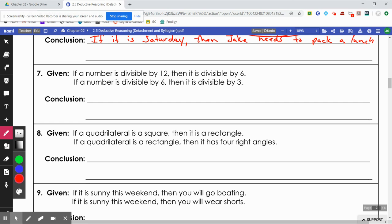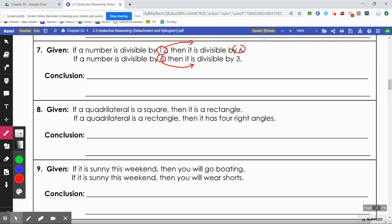If a number is divisible by 12, then it is divisible by 6. If it is divisible by 6, then it is divisible by 3. So therefore 12 implied 6 and 6 implied 3. So what does that mean? That means that if it's divisible by 12, I'm just going to write it like this time. Divisible by 12 implies that it's going to be divisible by 3.